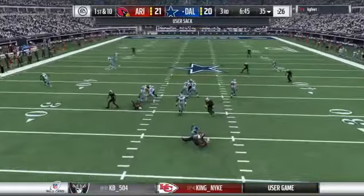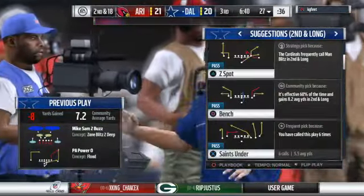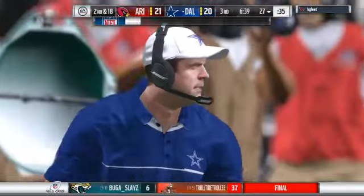Interception. Here's Prescott under a heavy rush, and down he goes. They'll wind up losing 8 on the sack there, and it's second down.